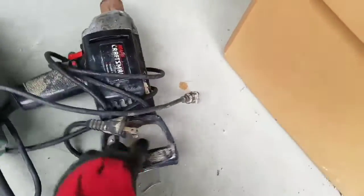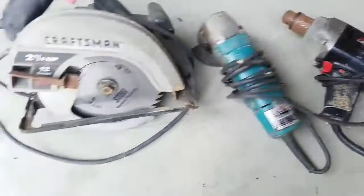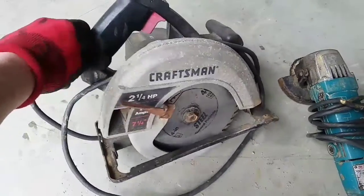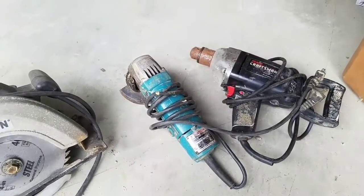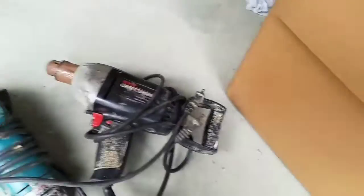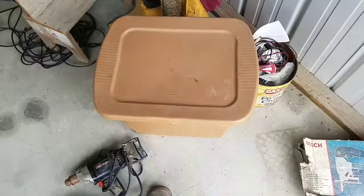I mean, the drill, we maybe get $5 to $10 for. This should get $10 to $20, maybe a little bit more. You know, probably $5 to $15 on that. So we're pretty close to getting our $70 back already. And let's see what else we got. So right here, brand new Bosch cutting blades. Another brand new Bosch jigsaw blade. I don't know what's there. There's something in this tote right here.